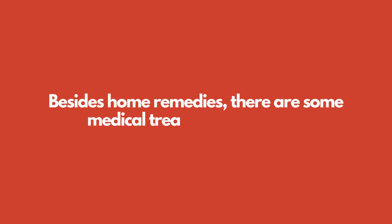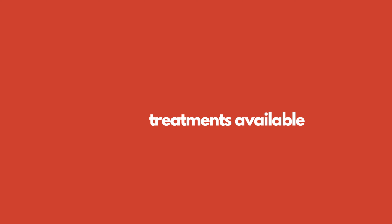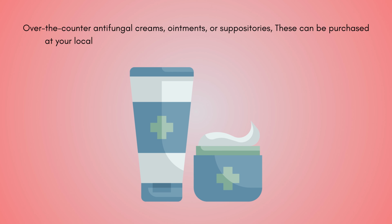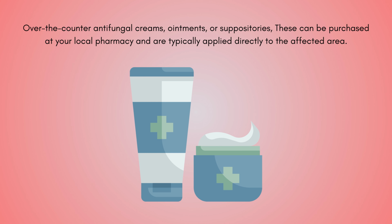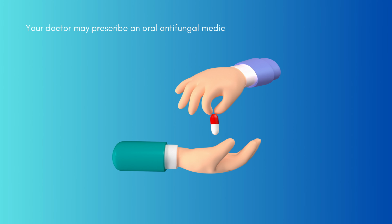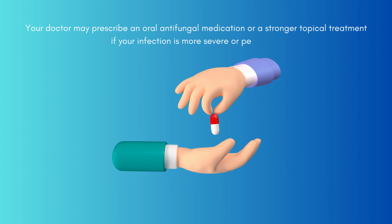Besides home remedies, there are some medical treatments available. Over-the-counter antifungal creams, ointments, or suppositories. These can be purchased at your local pharmacy and are typically applied directly to the affected area. Your doctor may prescribe an oral antifungal medication or a stronger topical treatment if your infection is more severe or persistent.